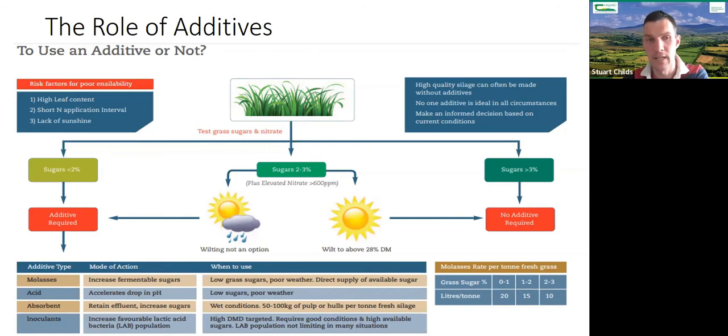There's molasses and acid. They were very, very common many years ago. Molasses is still obviously available. It's a bit of a chore putting it on because obviously you need high levels of it, and the application rate or the ability to apply it is tricky. So people might be squirting it onto the pit. It's probably not an option for putting it on during the process of cutting.